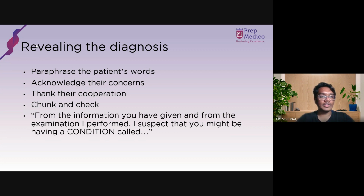When you reveal the diagnosis, you have to tell the patient that you are expecting it could be this based on what you've told me and what I've examined. Never give an answer where you say this is the diagnosis and I'm pretty sure about it. No, you're not. You're just gathering data for a very small amount of time and examining them for a very small amount of time.